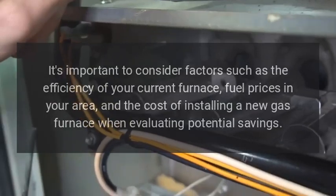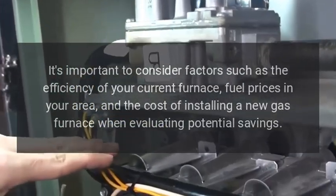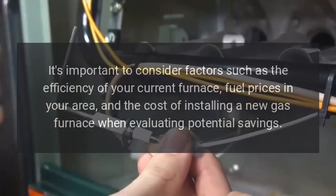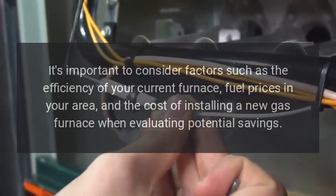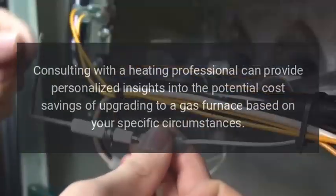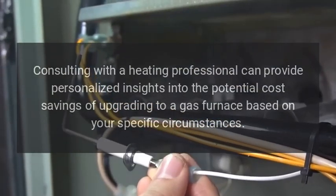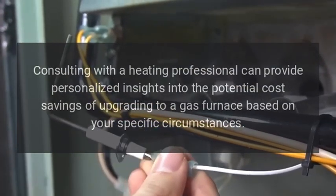It's important to consider factors such as the efficiency of your current furnace, fuel prices in your area, and the cost of installing a new gas furnace when evaluating potential savings. Consulting with a heating professional can provide personalized insights into the potential cost savings of upgrading to a gas furnace based on your specific circumstances.